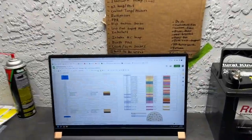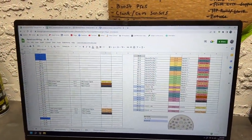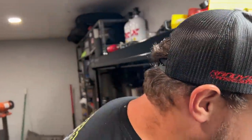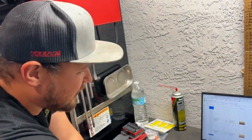Yeah. And like Wyatt just said, he's been over here on his laptop all day, kind of going through a wiring diagram, just labeling out where every single pin needs to go. Yep. It's got length, color, gauge, size, what it does. Everything's pretty complex. So it's very comprehensive though, so I'm not going to miss anything, which is nice.